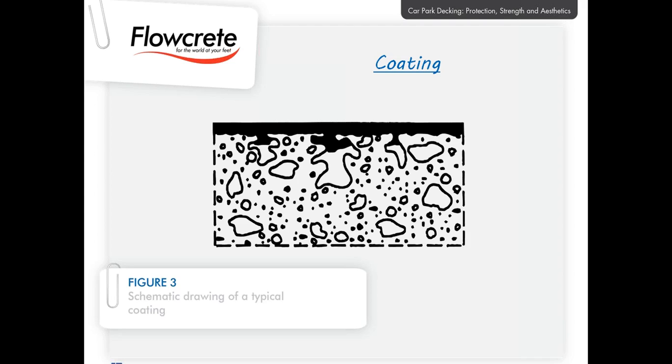So let's look at some typical materials often used for the protection of car park decks. I've got 3 typical products to talk about. There are hydrophobic sealers, often referred to as a water repellent agent. Today they mainly consist of silanes and are often used on concrete to prolong the service life of the structure.